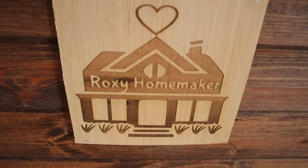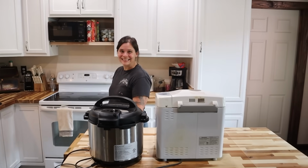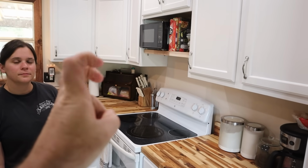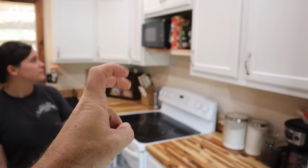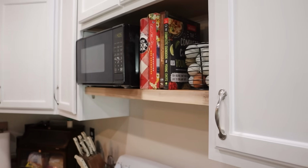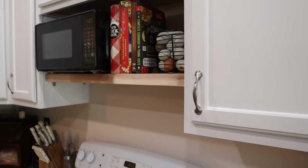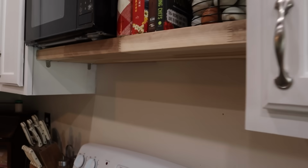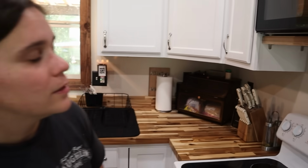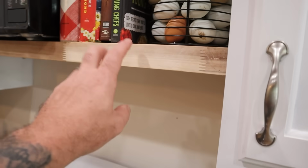Roxy Homemaker, because that's her right there. Even though this technically, guys, is temporary, I don't know how long temporary is going to be. But look at it. I used an old piece of butcher block, the leftover from the sink cutout. I didn't throw any of those scraps away.